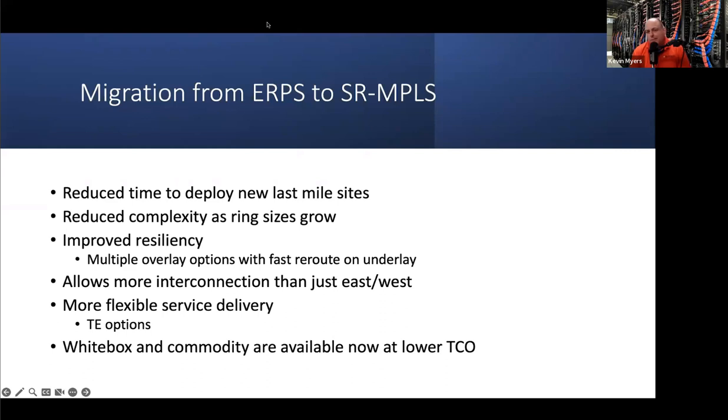And that's what I first deployed ERPs on, I think it was Adtran gear like 15 years ago. It was one of the very first ERPS rings in this part of the country that we put out. And it was great at the time, and it's still great in very specific applications. But very clearly SR-MPLS is taking over as the last mile protocol of choice.